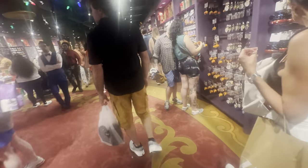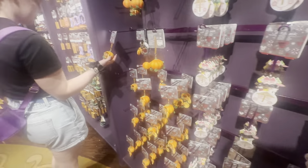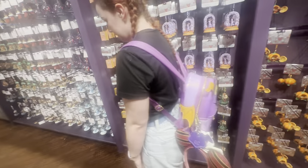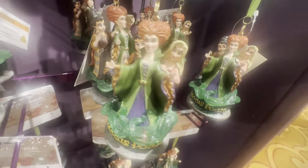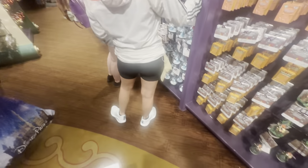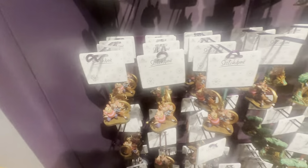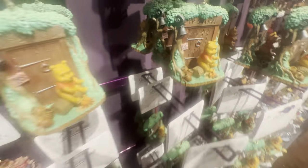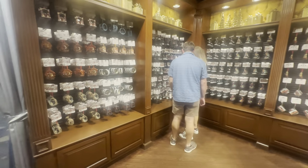So they have an It's a Small World ornament. $26.99. There's a Wish Asha. There's a Hocus Pocus. $26.99. Great Mouse Detective. $26.99. And Winnie the Pooh is also $26.99 with Stitch. The rest of this is Star Wars and Spider-Man.